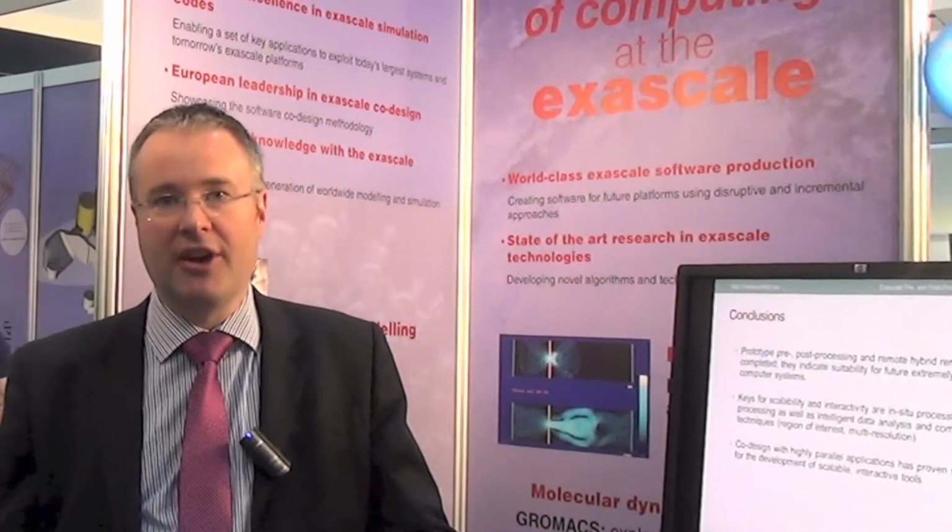We've got 6 codes we're looking at, and they cover weather forecasting, fusion modeling, etc. And these codes are exactly the sort of codes that we'll have to run on Exascale computers. So having told you about Cresta, let's move on to Deep and Deeper and tell you about that project.